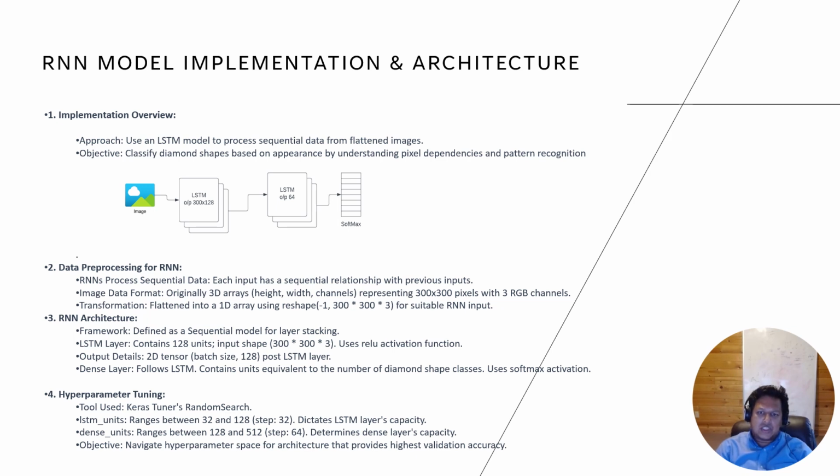Our images initially exist as three-dimensional arrays, vividly capturing 300 by 300 pixels in RGB channels. The challenge here was reshaping these images. Through a transformation process, each image is streamlined into a 1D array primed for RNN ingestion.